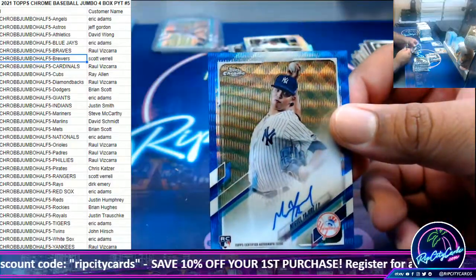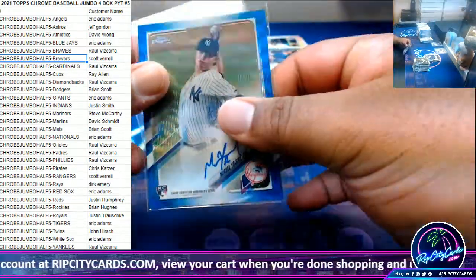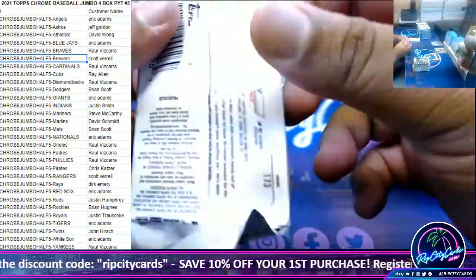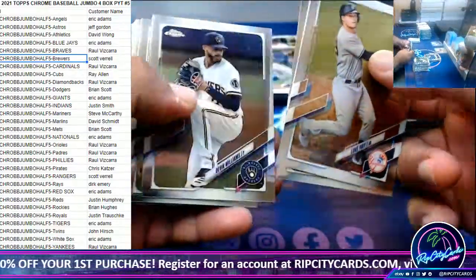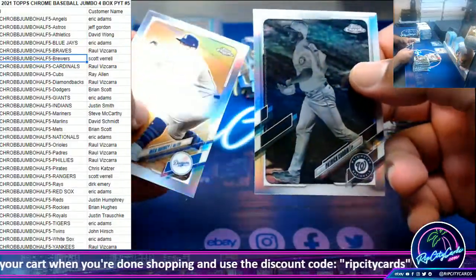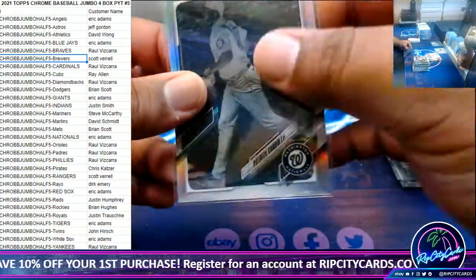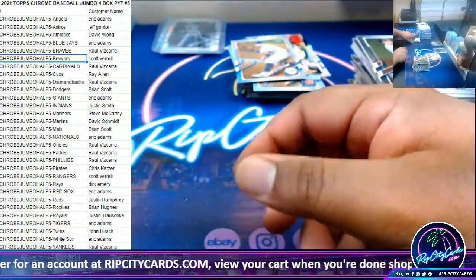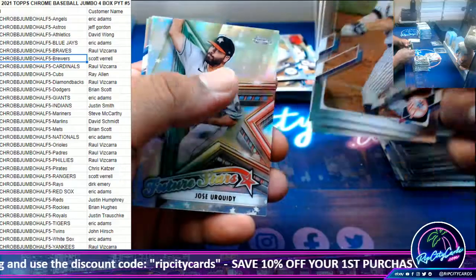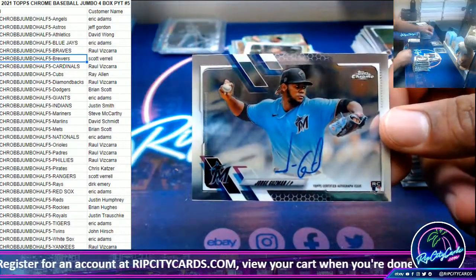Miguel Yajure, Yankees rookie blue, 150. Got the negative Patrick Corbin, Nationals. It's not numbered, but it's about one or two of these per case, so they're kind of rare. Marlins with another autograph, Jorge Guzman.